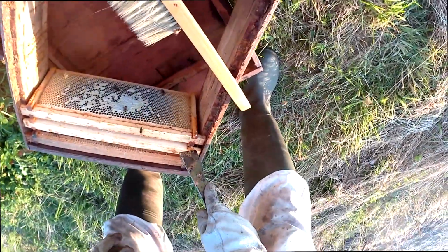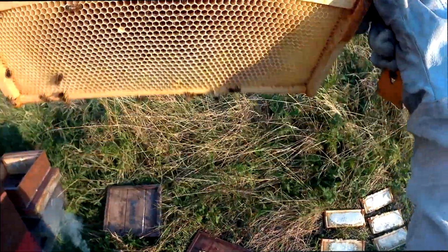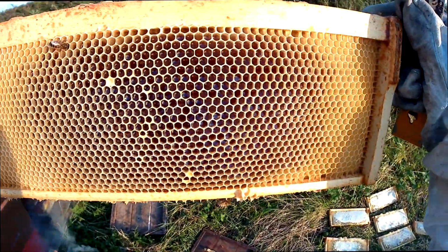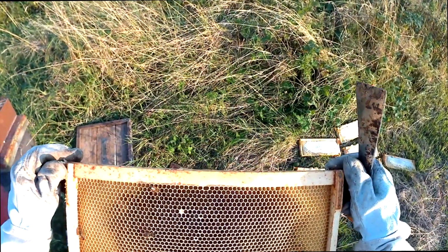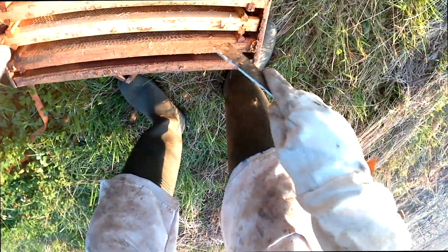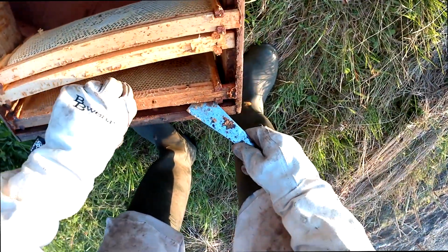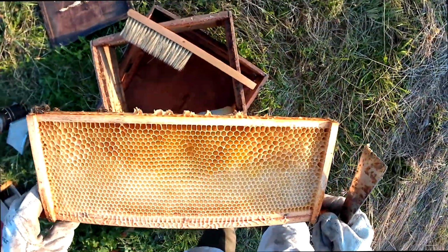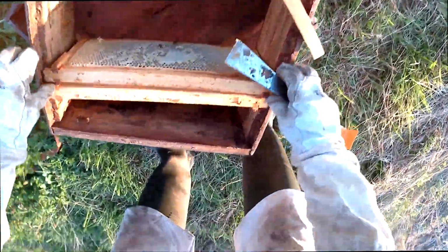So I think this is the last frame in this box that is harvestable. Do you know what? It's difficult to say. Questionable frame. It looks good on that side, not good on that side. So what I tend to do again is I just leave these for the bees. And there's actually a frame there with nothing in it. This has got absolutely nothing in it. So what I tend to do this time of year is take off any comb that's got nothing in. I take it off.